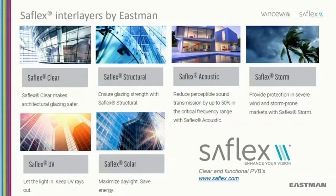Due to the strength and stiffness of the structural PVB, laminated glass can either sustain a higher uniform load for a given configuration, or you can reduce the glass thickness while keeping the same load and area as compared to the conventional glass. Saflex acoustic is an extruded tri-layer PVB that contains a soft core in the middle and that dampens the sound additionally by 2 to 3 decibels compared to standard clear PVB.